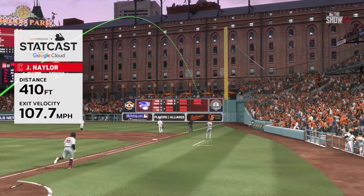Ryan Baker taking over on the mound. Pretty tight game, so they're looking for quality pitches out of him right here. Got to do his best to keep the score right where it is. Two outs, bases empty. And now, David Fry. Ripped, but it curls foul.